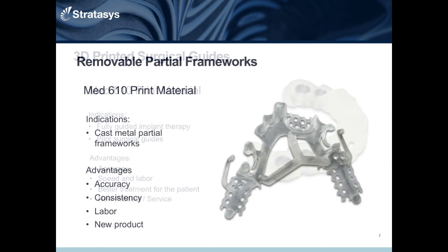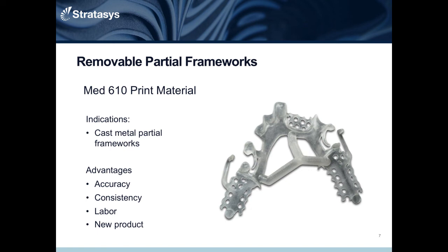The last topic is 3D printed removable partial frameworks. Indications are, of course, cast metal partial frameworks.